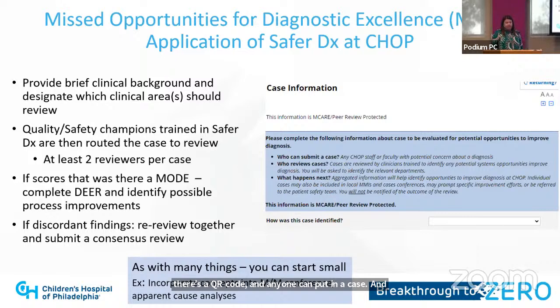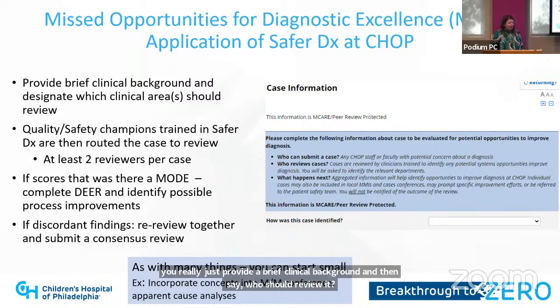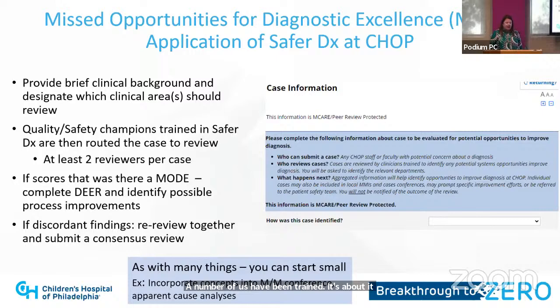A number of us have been trained. It took about an hour to do a training session. And so those of us that are trained are routed the case to review. We have at least 2 reviewers per case. And then if we identify within our review a missed opportunity, it then triggers us to then map it to the DIR. If we don't identify a missed opportunity, then we're done and that case goes into the system.